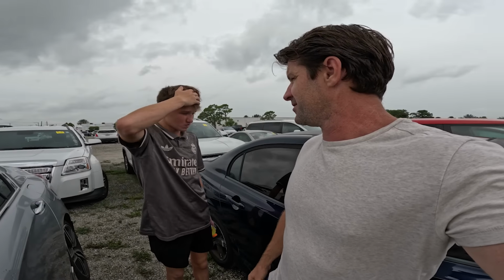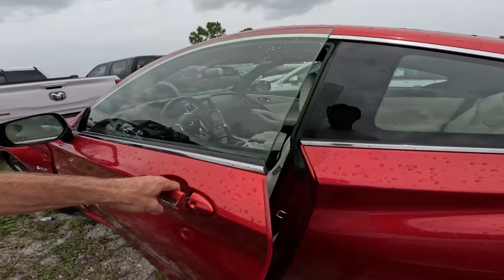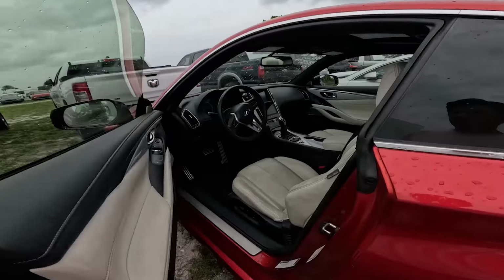And cool car, Infiniti Q60S. I believe these are twin turbo 6-cylinders, so 3 liter twin turbos, I believe. Am I right in this? What a cool looking, good looking, beautiful, classy sports car. Obviously over budget. $1,500, he's gonna put it in my hand. These are great cars, probably overpriced.